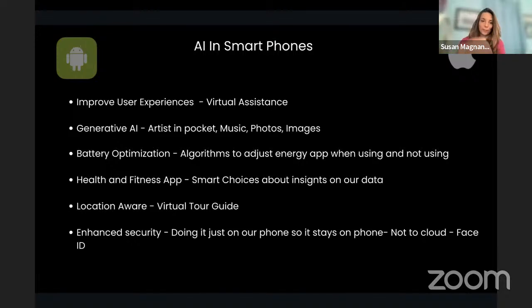Location aware, it can tell you like, hey, I'm in a new part of town, where are some good restaurants. It'll know that you're in that new part of town, and it can tell you where the restaurants are, or where the thrift store is, or where the new cookie store is. So you can use the location services to help guide you when you're in a new environment.